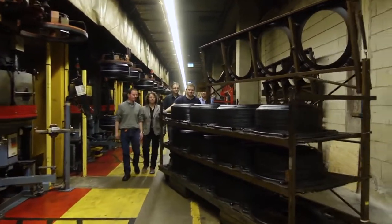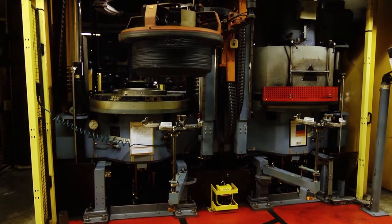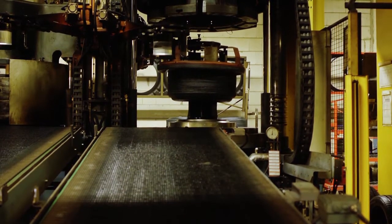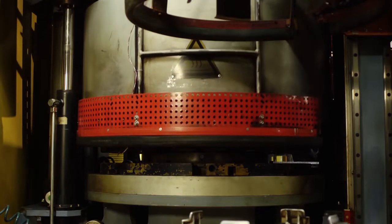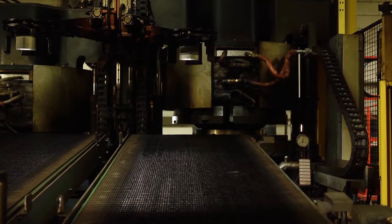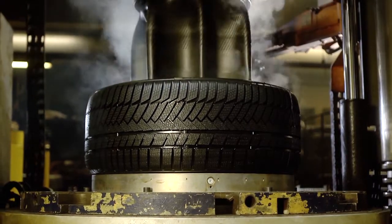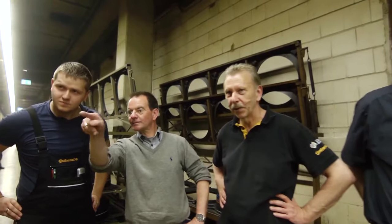Then the time has finally come, the moment we've all been waiting for. The green tire is cured at the Aachen plant. In this process, the green tire is vulcanized in a mold at a temperature of around 392 degrees Fahrenheit. The rubber compounds then melt into vulcanized rubber, and the elements are inextricably linked together. After about 10 minutes of being subjected to high pressure, the tire then has its final shape and its tread in the Winter Contact TS850P product line.